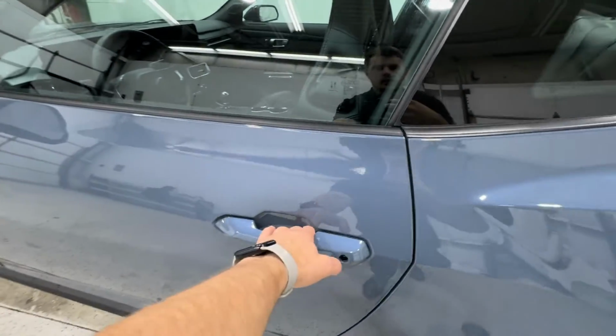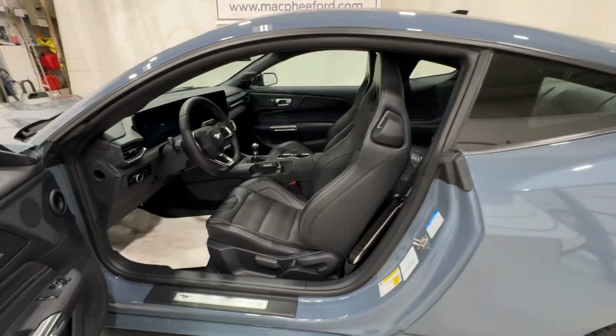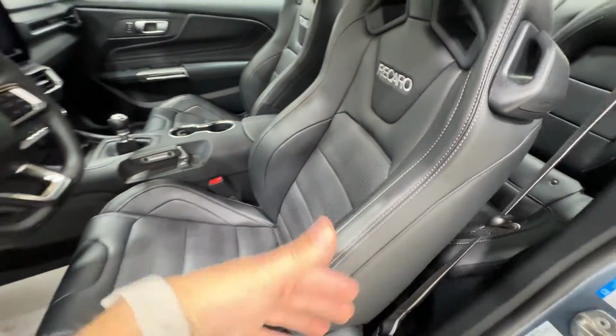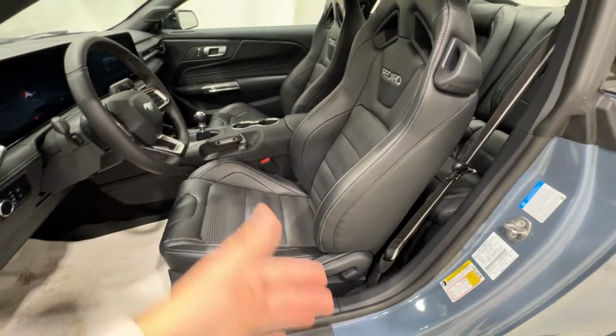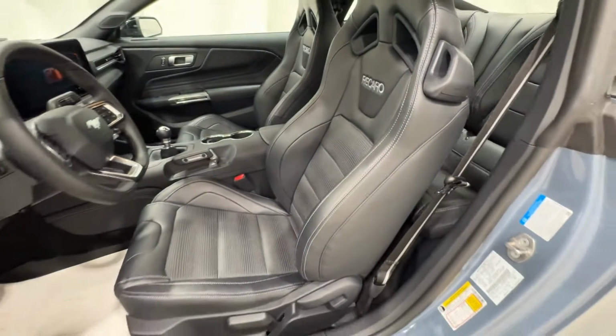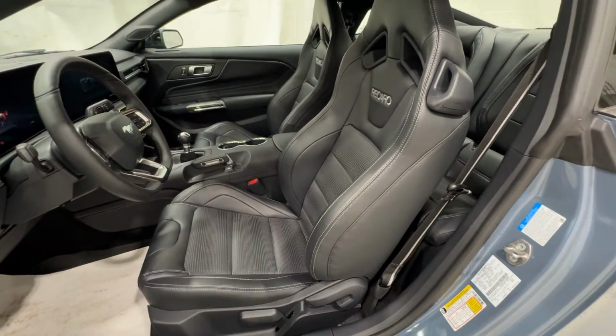Now we'll go ahead and take a look into the interior. With the premium model, we're going to have the ActiveX seating material, which is a more environmentally friendly version compared to something like a leather seat, so it is better for the environment. And this one has the Recaro seat option, so you do get that really cool looking bucket seat here.